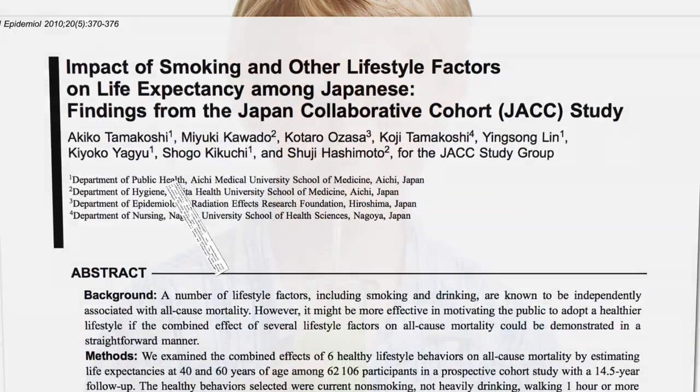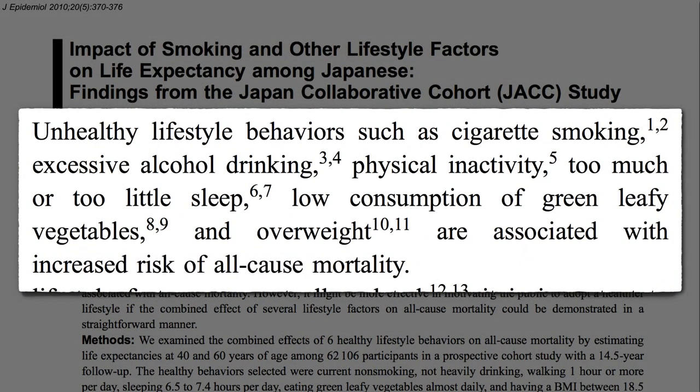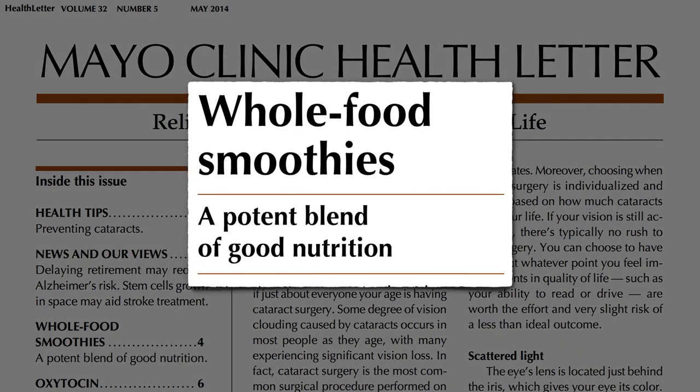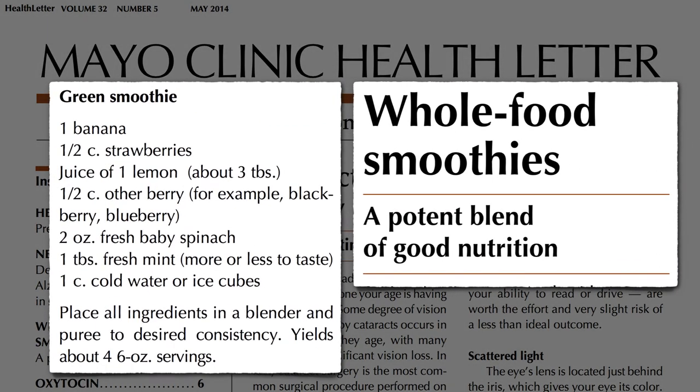Unhealthy lifestyle behaviors associated with increased risk of premature death include things like smoking, excessive drinking, and not eating enough greens. The best way to get your greens is in whichever way you'll eat the most of them, and one way to sneak extra greens into your daily diet is with whole food smoothies, a potent blend of good nutrition in a quick, portable, delicious form.